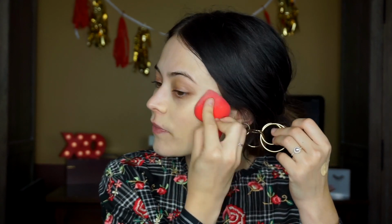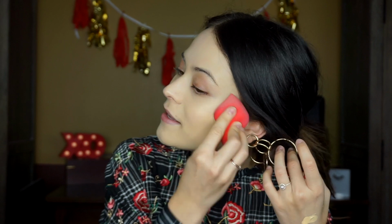I thought about flipping over the cushion on the inside because I feel like there's a ton of product just hiding underneath that I can't get to, so I might do that. But this is just easier, just squirt it out, pop it on my face. The other one, I feel like I really have to dig in the compact to get any of the product, which is super annoying.